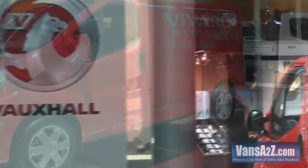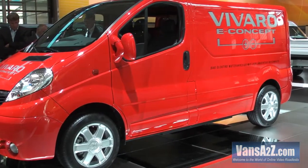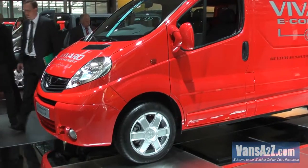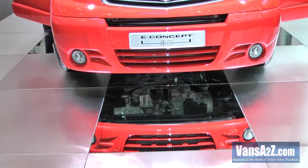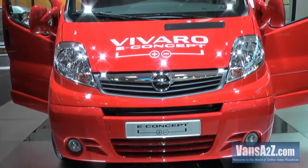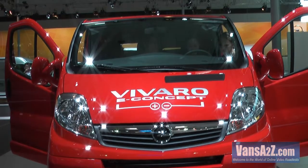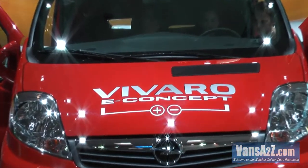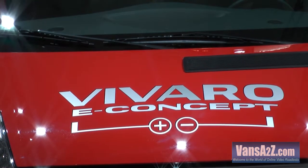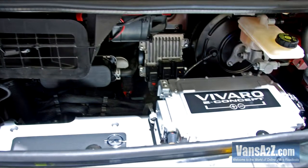Opel Vauxhall is taking a slightly different approach to an electric van. It was exhibiting its E-Concept Vivaro to gauge customer reaction. Power to the front wheels is always provided by an electric motor, given a range in the region of 60 miles. As the batteries drain, a 1.4 litre petrol engine kicks into life and acts as a generator to recharge the batteries on the move. This extends the range to a rather more agreeable 250 miles.